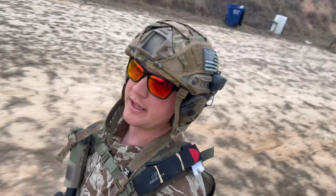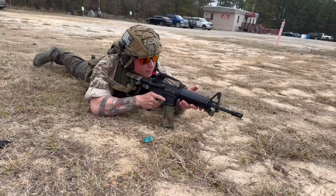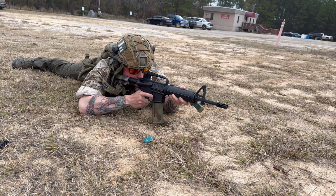We're gonna shoot the second 10-round group with the retro. Stand by. Group number 2 with the carry handle gang. Second 10-round group with carry handle.